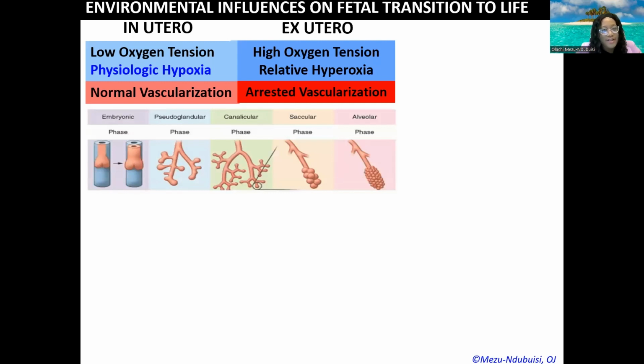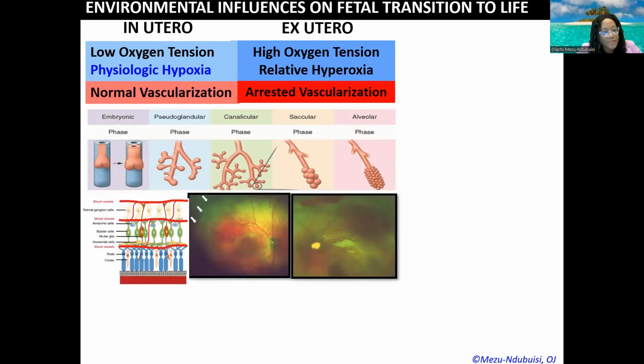And we know that the lung develops progressively in a relatively hypoxic environment, and being born into a high oxygen tension environment, or hyperoxic environment, would affect the structure and function of the lung. Most of these babies that we're caring for prematurely are born at the lowest gestational ages of survival, 24 to 26 weeks. We've been seeing 22 and 23 weekers, more in the canalicular stage of development. So they do not have fully developed lungs, and that affects the adaptation to extrauterine life.